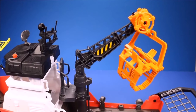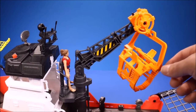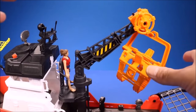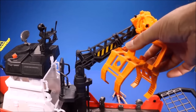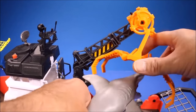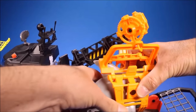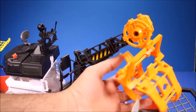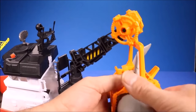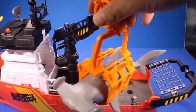Okay, then moving on to the operating crane. You could have one diver here operating it and the other one, if you put the cage, you could have one of the divers in the cage. Well, let's first of all go ahead and take a look at this. So this is a big claw system here, so you could use this to pick up, let's say, a shark from the water. So you could even pick up this big, if I clip it in there, right? I believe you could pick up this big shark here. Yes, see? You could pick up the big shark, move it around in there.